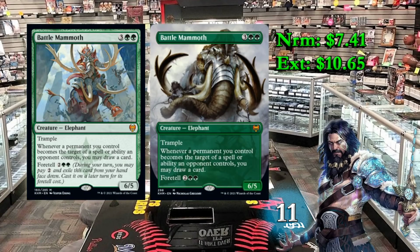Battle Mammoth. Here's one you could almost bet anything it's going to drop in value. This thing should probably be around $3 when all the smoke is clear. Extended Art 1065. It's a cool card, but man, it just has to remove them. This thing is going to be a target 100%. You got to find a way to protect it.